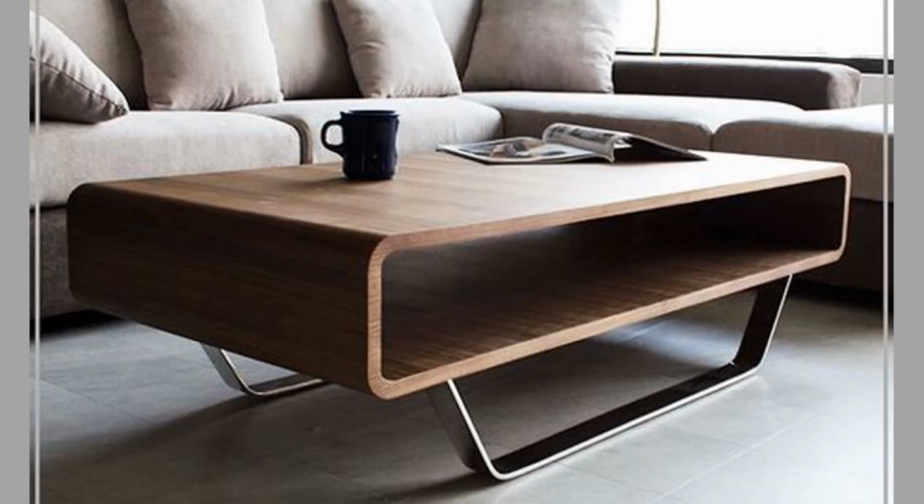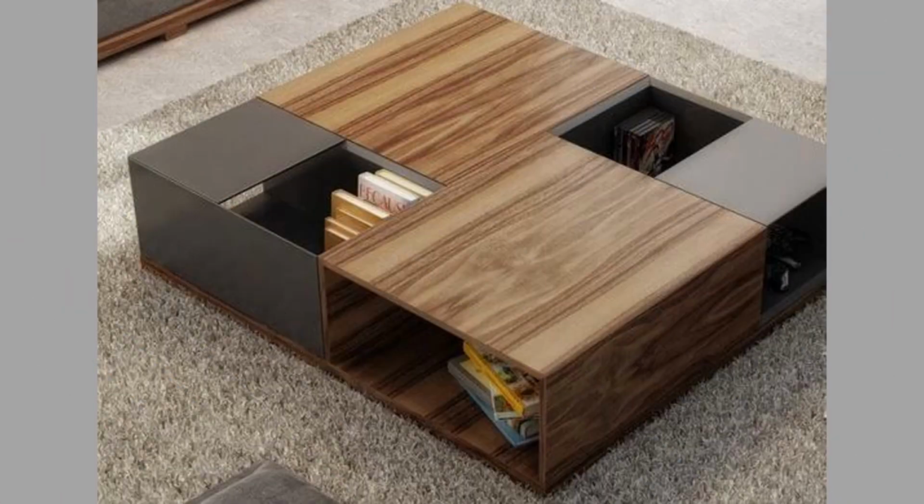Wood can add a certain dignity and charm to any room, whether it be lighter colored wood or rich darker hues. And when crafted by a skilled artisan, there is boundless potential for design innovation to bring further aesthetic allure to a piece of furniture.